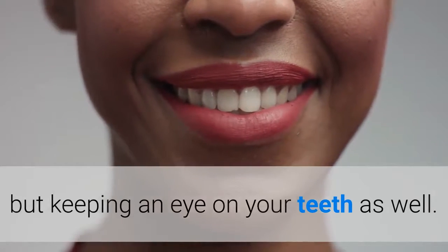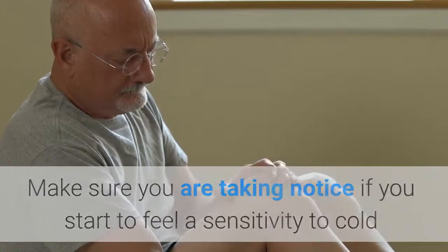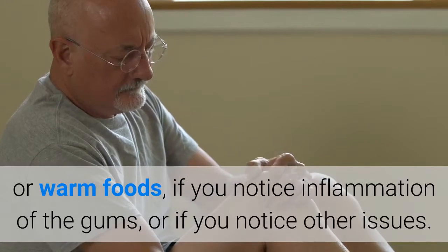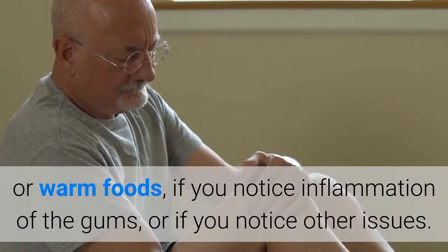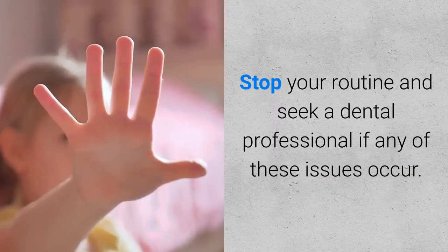Keep in mind that you need to focus not only on whitening your teeth, but keeping an eye on your teeth as well. Make sure you are taking notice if you start to feel a sensitivity to cold or warm foods, if you notice inflammation of the gums, or if you notice other issues. Stop your routine and seek a dental professional if any of these issues occur.